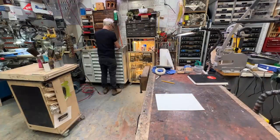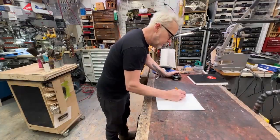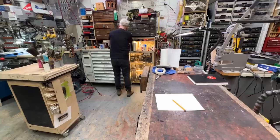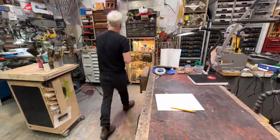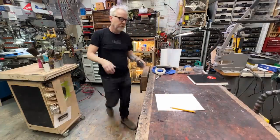All right, so our width here, 8.5. And our depth, we're gonna go right to there, 10 inches. 10 inches? Yeah, 10 inches. And our height, 24.